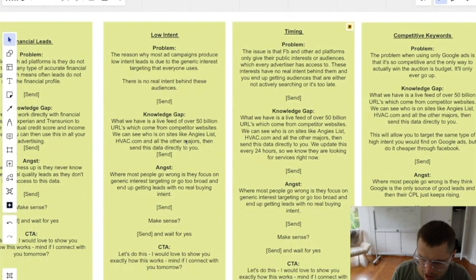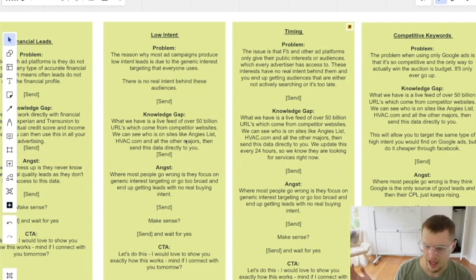When you assign a frame, you want to do a few things. First thing is you ask permission. You don't want to go assigning a frame without permission. Then you break down the real problem. You do a knowledge gap, and then you do angst and a CTA. So for the real problem: Oh, okay, Mr. Prospect, the reason why most ad campaigns produce low intent leads is due to generic interest targeting, what everybody else uses. There is no intent behind these audiences.